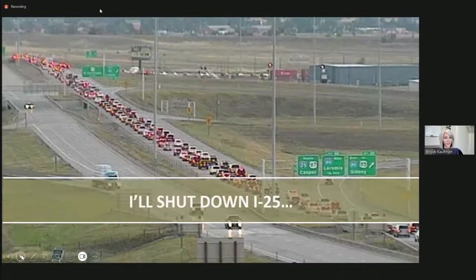So this is an actual picture of I-25 after the eclipse. We'll talk about that, but I know I heard Jen say that ODOT is actually starting to be in communication. One of the things we really didn't understand at the time is, our city manager, we were all scared, right? We didn't know what to expect. There was a lot of fear mongering.